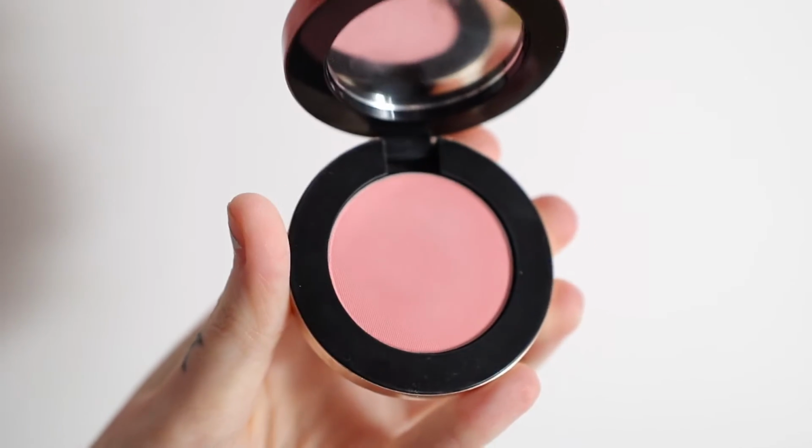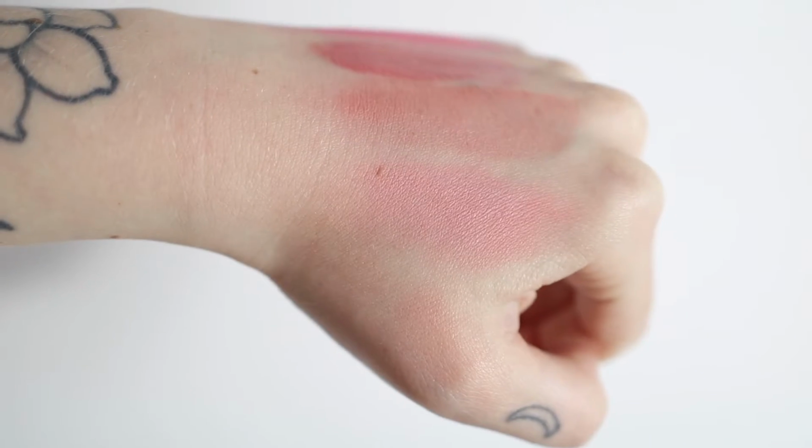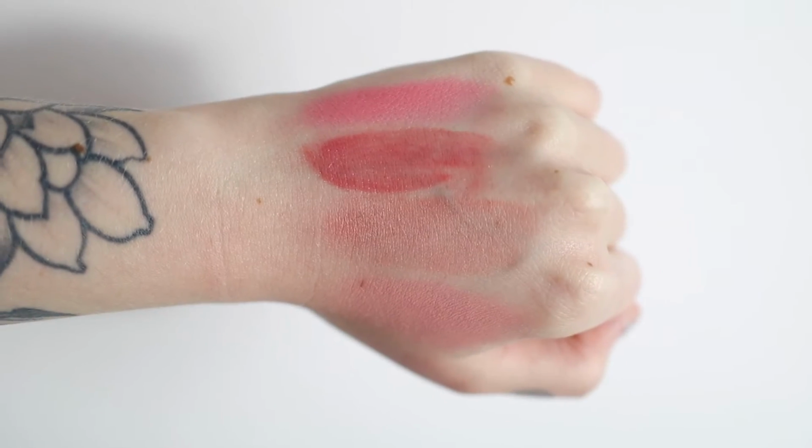This is the Make Beauty Skin Mimetic Microsuede Blush. This is a completely matte formula, so if you like a powder blush and a matte, I think these are going to be a good pick for you. This is my favorite shade, which is Cosmic, which is a very, very light baby pink. You could barely see it on my skin there.